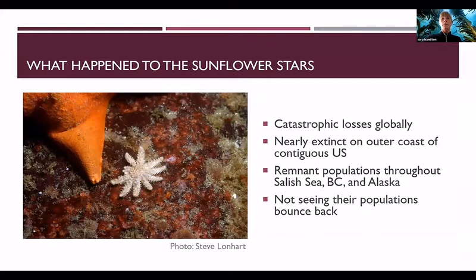So just to recap, what happened to the sunflower stars? There were catastrophic losses globally. And when I say globally, I just mean throughout their entire range. They're nearly extinct on the outer coast of the contiguous US. We find remnant populations dramatically reduced, but existing in the Salish Sea, British Columbia, and Alaska. And we're not seeing any evidence that their populations are rebounding post-outbreak, which is, like I said, a bit of a cause for concern.